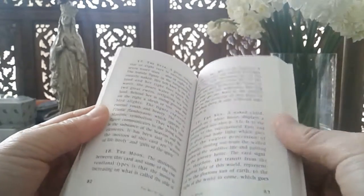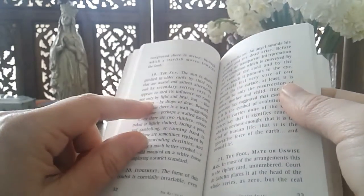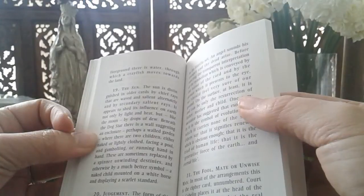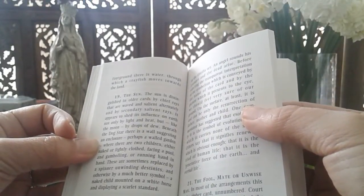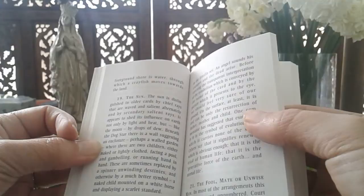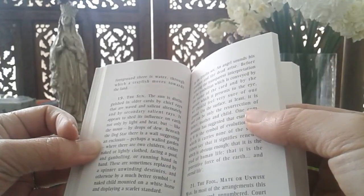This is the sun, that is this one here, his sun. But in part 1, he talks about the sun in terms of the general sun depiction in the past. "The sun is distinguished in older cards by chief rays that are waved and salient alternately, and by secondary salient rays. It appears to shed its influence on Earth, not only by light and heat, but, like the moon, by drops of dew."